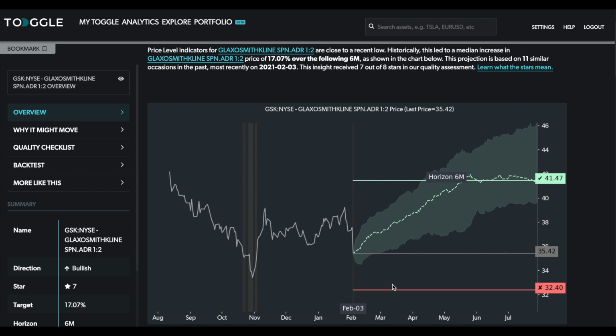Today, what Toggle is highlighting is that the price level of the company's stock has reached a point where historically it's actually been quite a good time to get in and buy it. In fact, when it had previously reached these levels, the subsequent rally over the following 6 months was 17% or more at least half the time. And this was based on about 11 similar occasions.